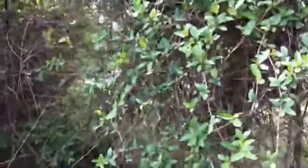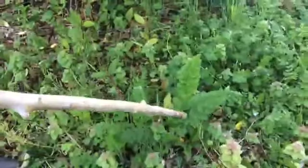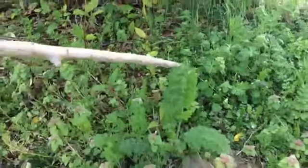Oh my goodness. What? Let's just do this one. Hey Echo, we're gonna do this one. So this right here is probably Queen Anne's lace. Although what I'm trying to say is, if you don't know what it is, don't harvest it.